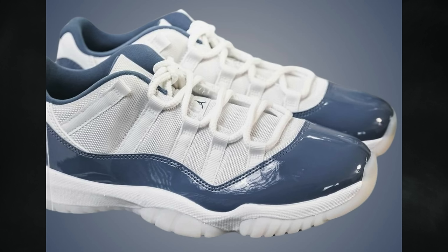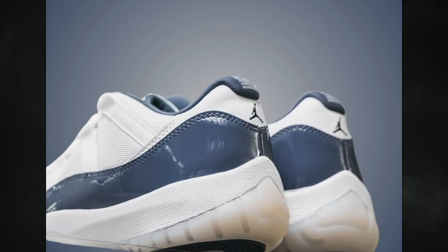Now, we recently received a first look at the shoes, and to me, they look pretty nice. The actual colorway is white, midnight navy, diffused blue, and football gray. Originally, we were calling them white navy, but the diffused blue nickname just fits them a little bit better. So we have that shade of blue on the patent leather mudguard. It also hits the liner and some of the branding throughout. And then we have white on the upper and the midsole.